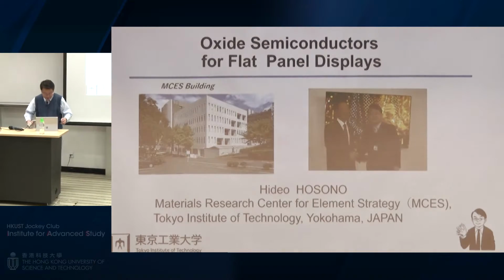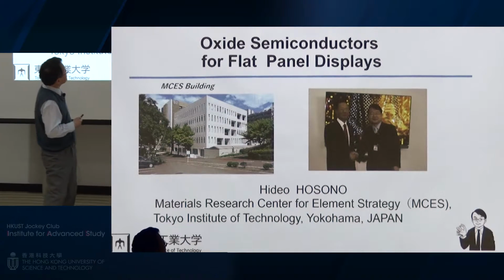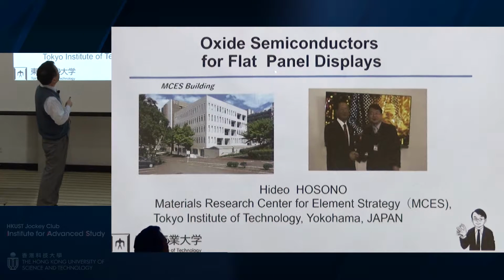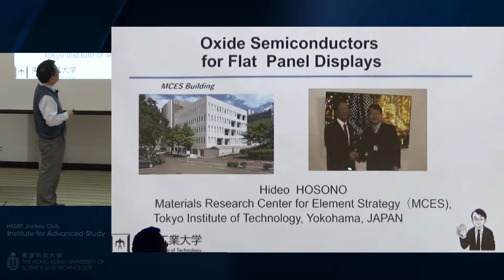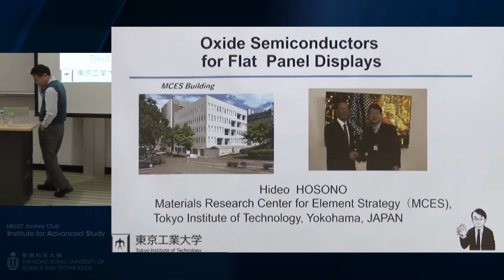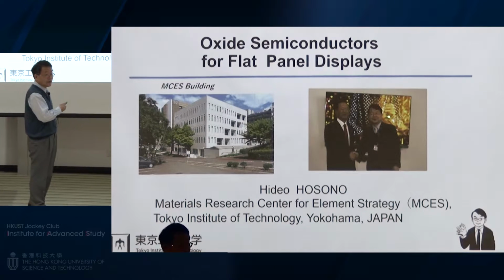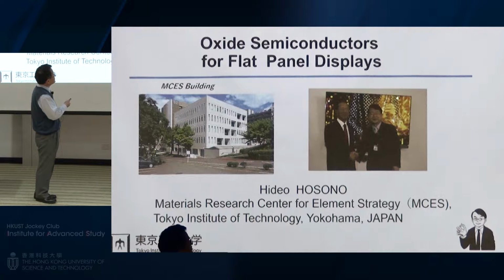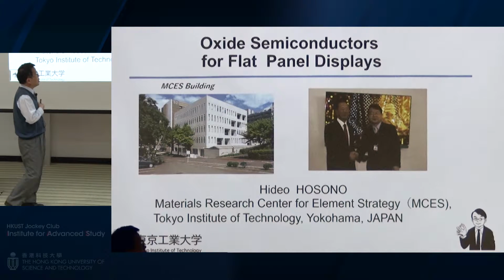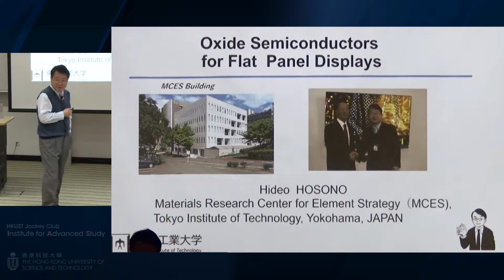My name is Hideo Hosono of Tokyo Tech. Today I would like to talk about our research on oxide semiconductors for flat panel displays. This picture was taken last year when the president of LG Display visited our lab and donated a 65-inch OLED TV. I started the oxide semiconductor work in 1993, and at that time I totally could not imagine such a thing would happen.